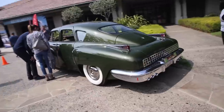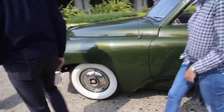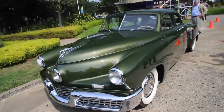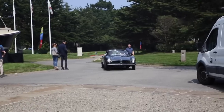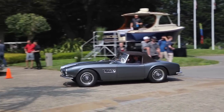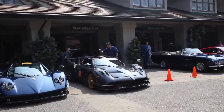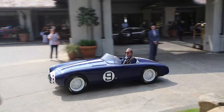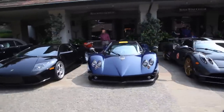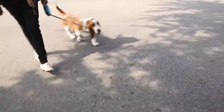We got another Tucker 48 here. Never seen one before this week. Now I've seen 3. In green. This is sick. '507. Got the Murcielago, the Zonda, Huayra BC. Zonda, we will see you again, I'm sure, in Murcielago. Farewell, my friends.